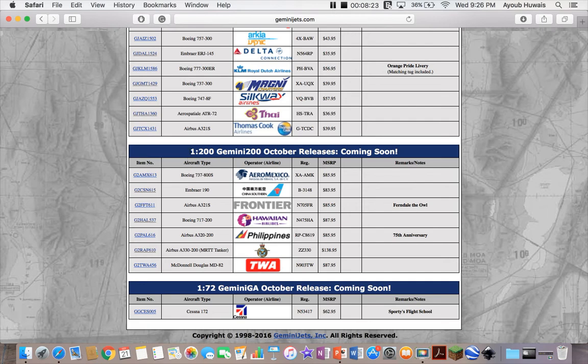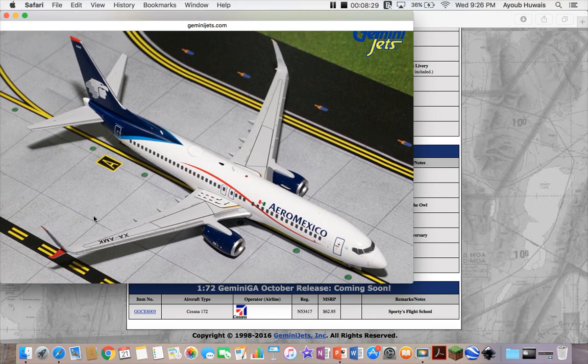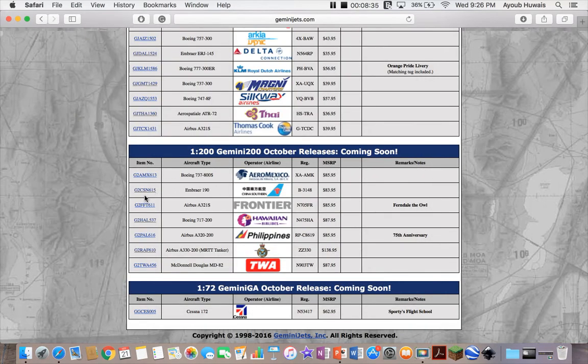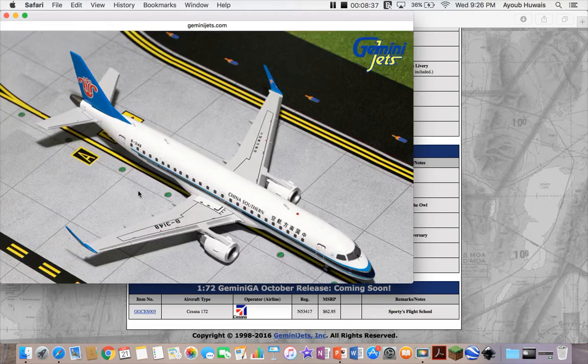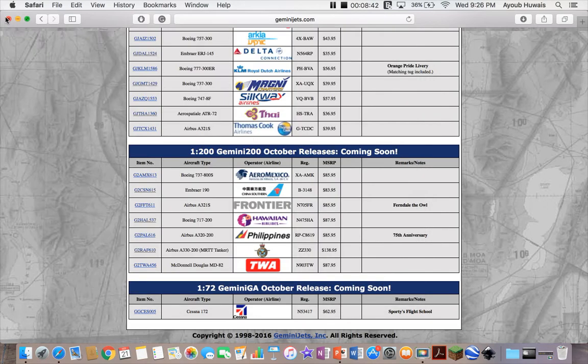Next up, 1/200 scale. First things first, Aeromexico 737-800 in the current livery. Cool looking plane. I love the attention they gave the winglets for the scimitars. Very nice. Next, we have China Southern Embraer 190. Yeah, there you go. Nothing too special there.